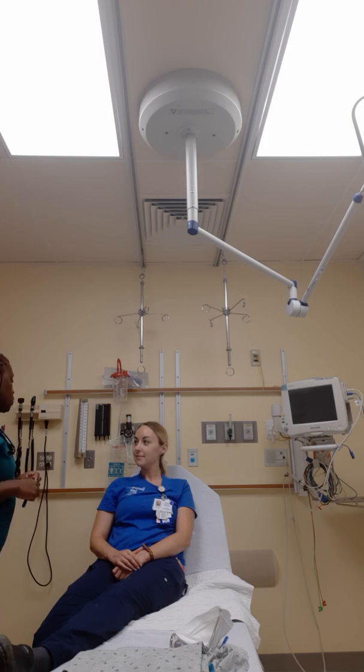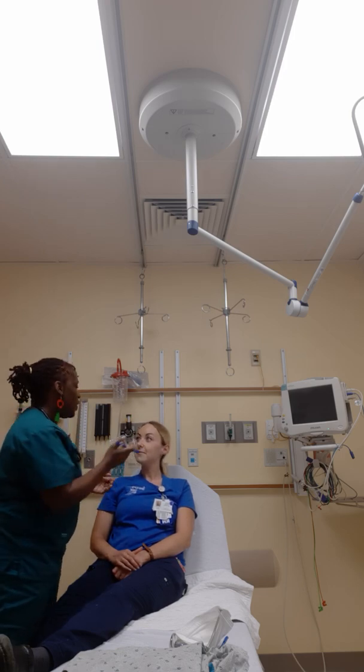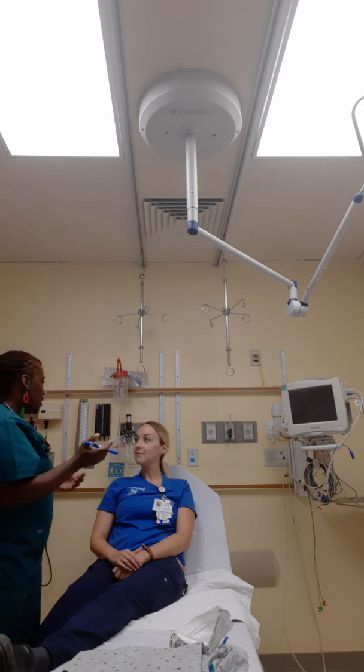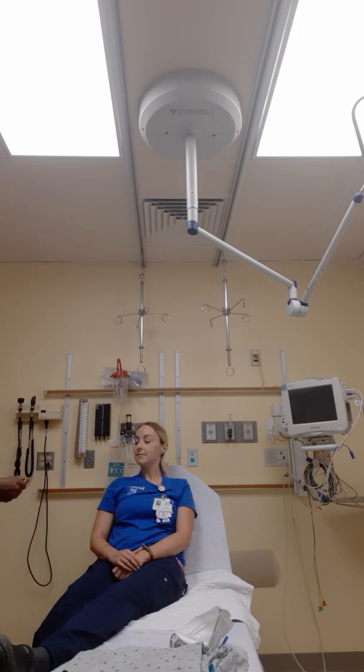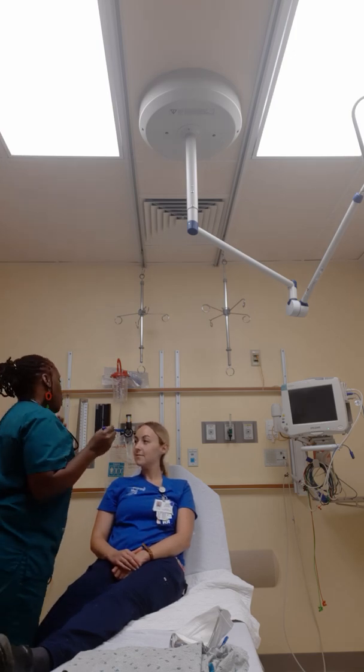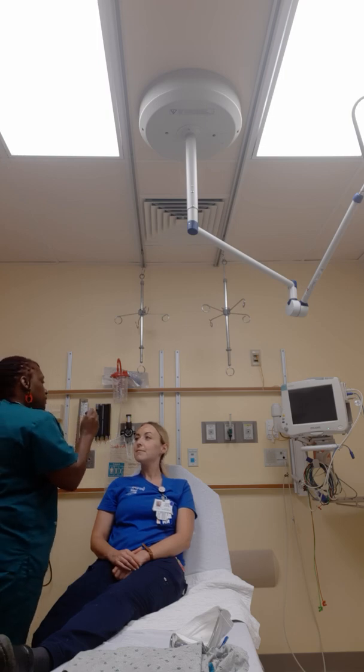The next thing I'm going to do is assess cranial nerves number 3, 4, and 6. But before I do that, I want to just take a look here. I see that her sclera is white and her conjunctiva is pink. Okay, so now we're going to assess cranial nerves number 3, 4, and 6. So I'm just going to have you hold your head still for me and follow my pen.